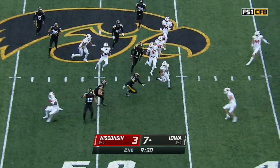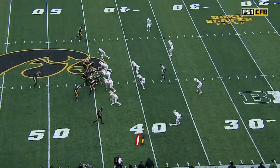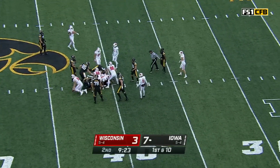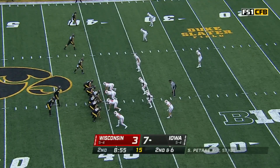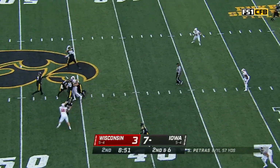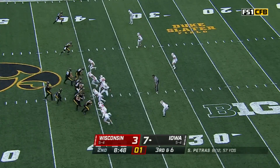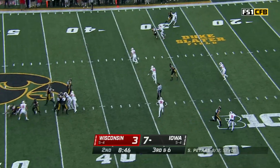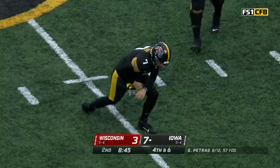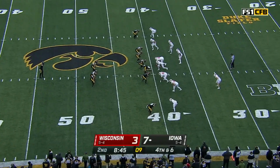And this time we have a chance to see a return here from Cooper DeJean. Iowa keeping it on the ground again with Johnson. To stack some positive plays. 2nd and 6 from the 44, 4-man rush coming from Wisconsin. 4-man rush gets to him. They showed blitz for a moment, only brought 4, still able to get to Petrus. And Jim Leonard's group gets off the field.